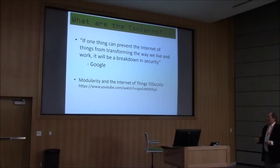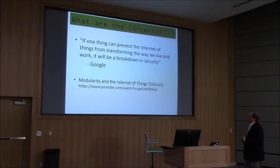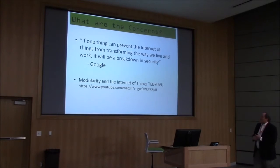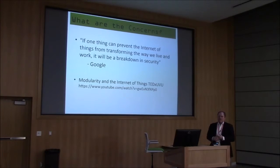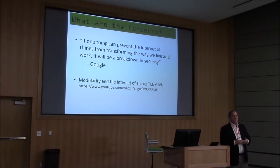This is Google's comment, and I like this one because I think it's really cool. If one thing can prevent the Internet of Things from transforming the way we live and work, it will be the breakdown in security, right? We have to address the security problems, but not everything, and you heard this morning, you're going to hear it again, needs to have the same level of security, right?